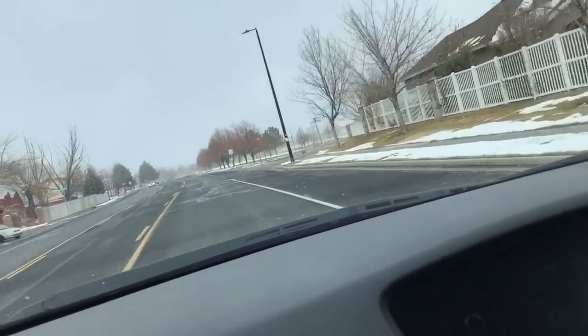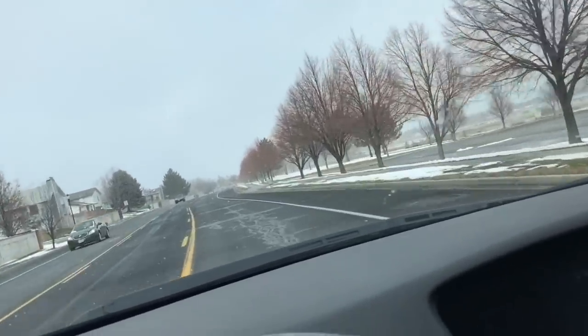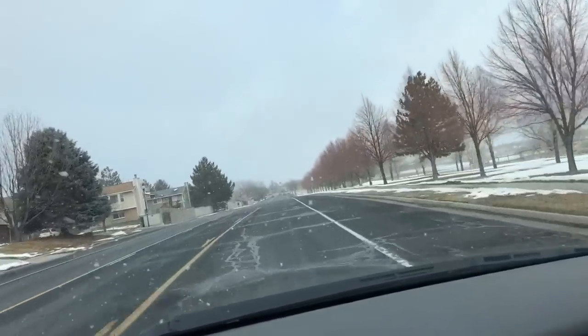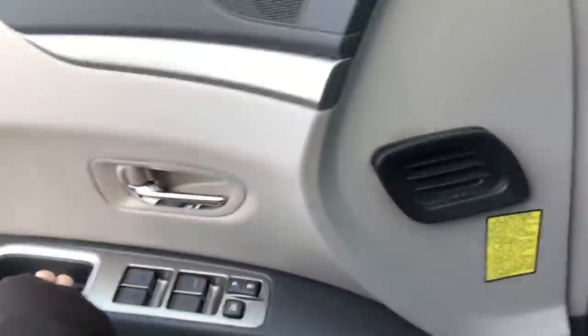I just drove into a little snowstorm. It's the dry, fluffy stuff that you see on Hallmark movies. I don't want to go out. The wind is totally blowing. The snow is like... Oh, it's going to be so nasty. Oh! Close the door. Holy crap. The door almost fell off the hinge.